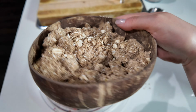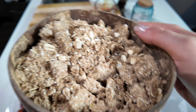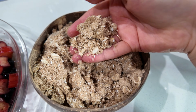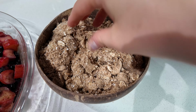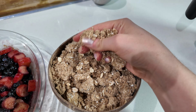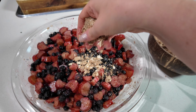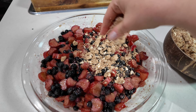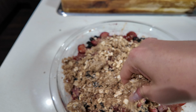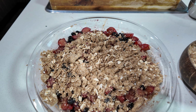Okay, so I just combined all of those crumb topping ingredients in my blender, and it turned out looking so good. Like, look at the texture on this, you guys. Ooh, it is so crumbly. Look at that. It's gonna crumble beautifully. So I'm literally just gonna take handful by handful and start crumbling right on top of the fruit. You can have some big chunks in there, some little chunks. Actually, sometimes it's nice to have like big chunks like that.